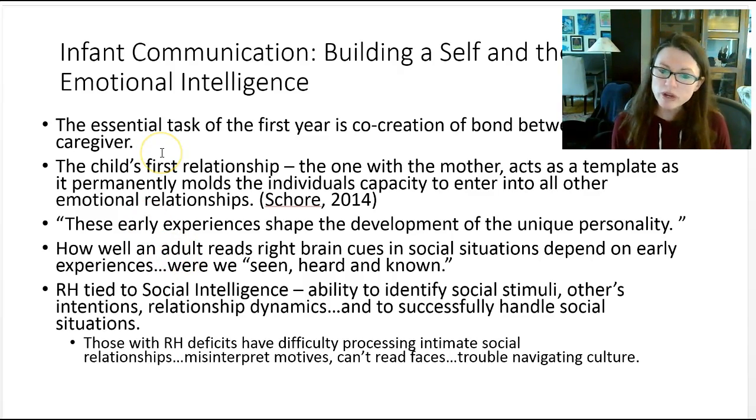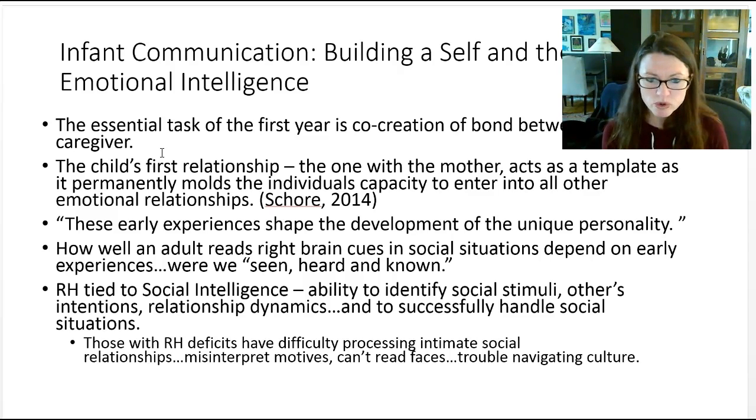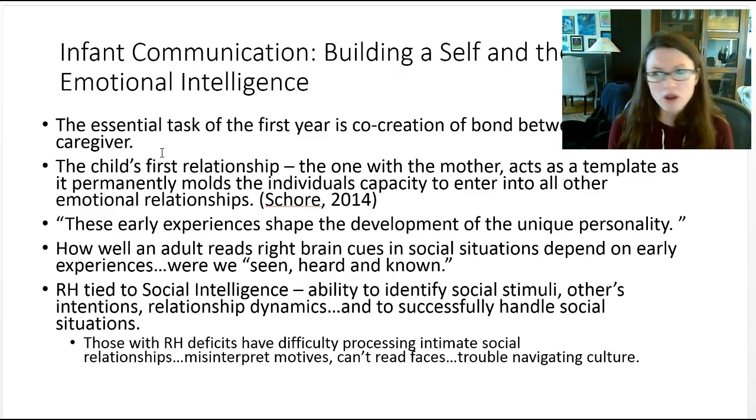Research has shown how well an adult reads right brain cues in social situations depends on early experiences where we've been seen, heard, and known as children. The right hemisphere is tied to social intelligence: the ability to identify social stimuli, others' intentions, relationship dynamics, and to successfully handle those situations. These are all capacities of emotional intelligence. Those with right hemisphere deficits have difficulty processing intimate social relationships. They misinterpret motives, they can't read faces, they have trouble navigating culture.